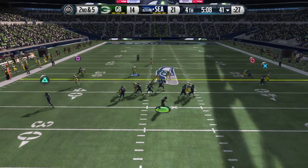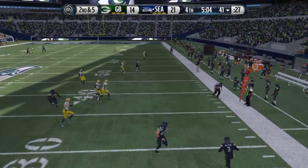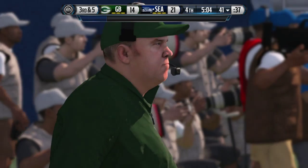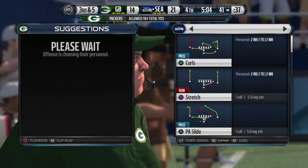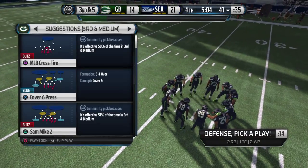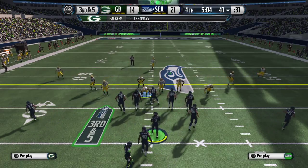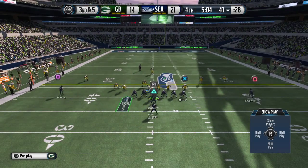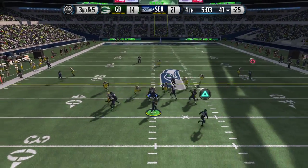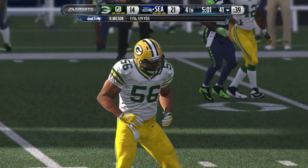Dropping back three. Wilson's running away from the pressure and sailing out of bounds. Number three. On the way, third down. He'll throw it over the middle. Wilson's unable to connect that time.